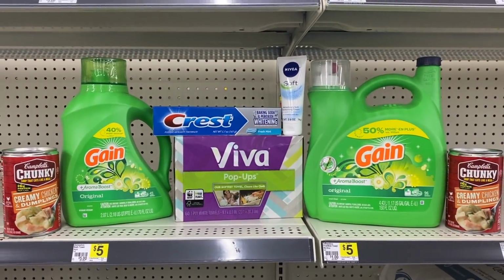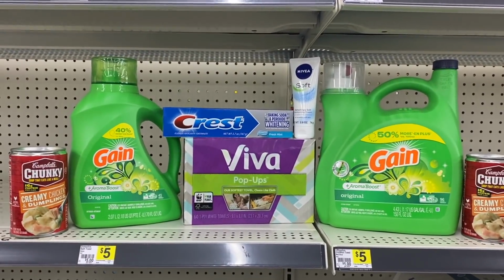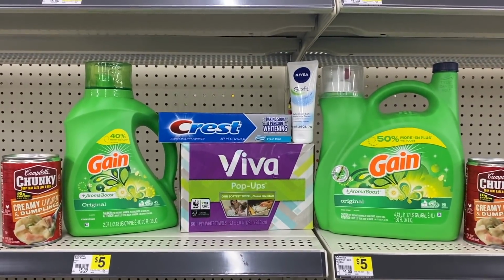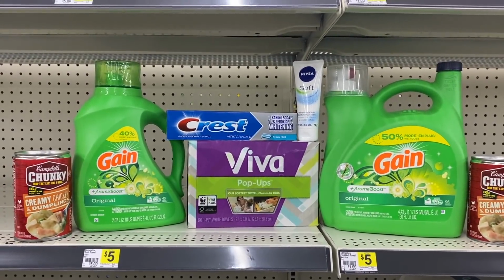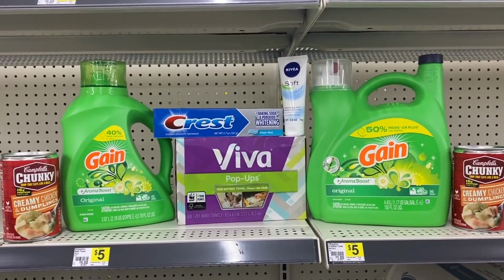And then I grabbed one of these Viva pop-ups. So my store has these on clearance. I do not have a digital or a paper coupon for it, but it's on clearance for $1.35, I believe. So I do not need that as a part of this transaction. I could run this transaction without that, and it would be $1.35 cheaper. But I just like that product, so I'm going to keep it in my transaction.